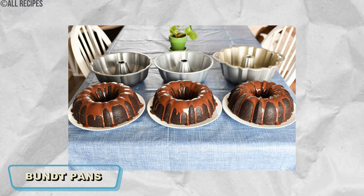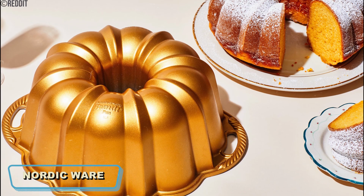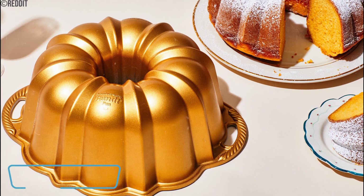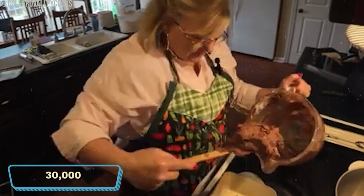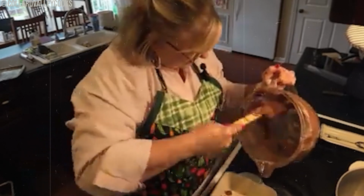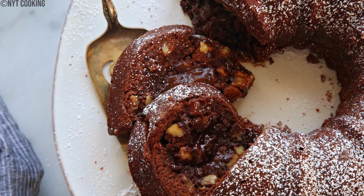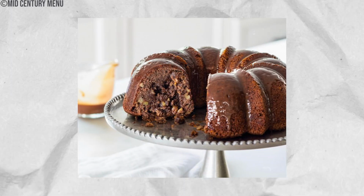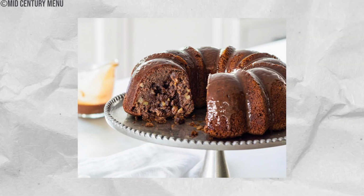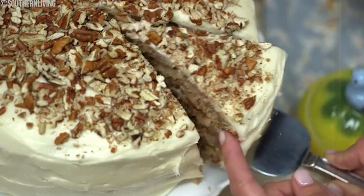Suddenly, bundt pans, a niche item, were flying off the shelves. Nordic Ware, the Minnesota company that made them, saw demand skyrocket, producing up to 30,000 pans daily. Even though Pillsbury discontinued the icing mix, they released a recipe to keep the Tunnel of Fudge legacy alive. Today, this cake remains an iconic treat, a reminder of when a simple bake-off entry became an enduring piece of American culinary history. Now, who could forget the delicious nostalgia of a hummingbird cake?